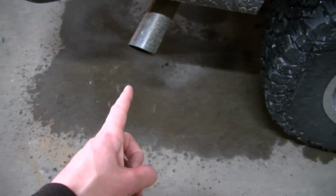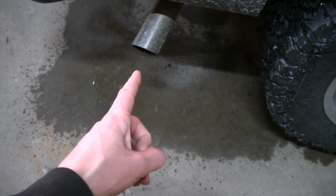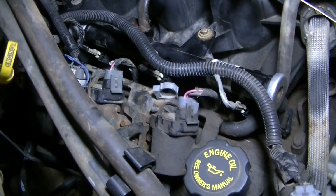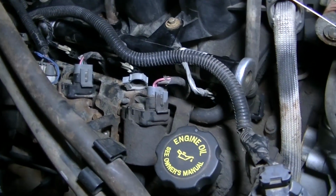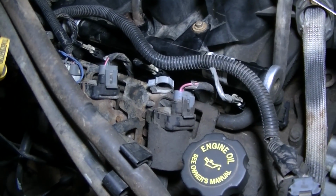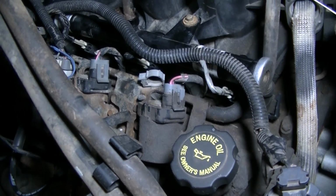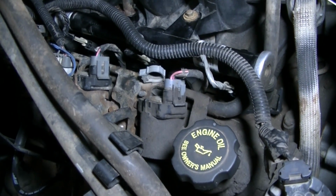I don't hear that pop back here that I used to hear. It used to pop every once in a while. Sounds good. I still hear what I think might be, I thought it was an injector ticking. Maybe it's the lifters, but I don't know. I'll go for a test drive. We'll see what it does.